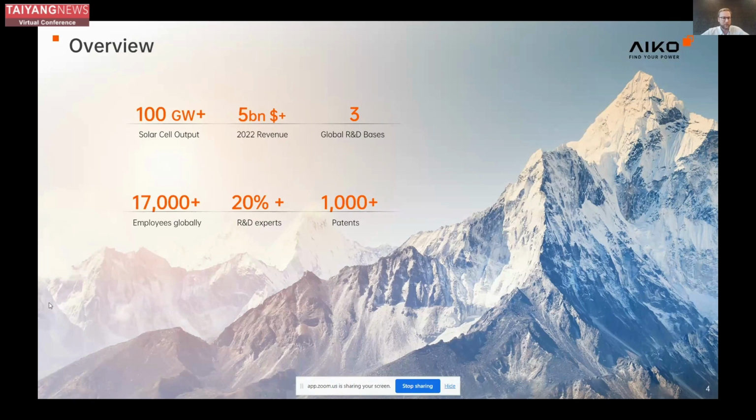So the solar cell output already exceeds 100 gigawatts, revenue exceeding 5 billion. There's 3 global R&D bases and more than 17,000 people already. What is also special to mention is that there's a very strong emphasis on R&D work. If you want to achieve very high efficiencies, it's of course essential to keep on developing and pushing technology always. So that's why there's a strong focus on this, also visible in a number of patents filed.